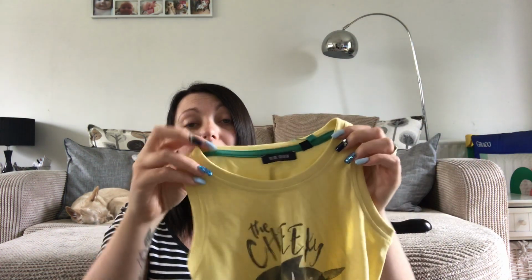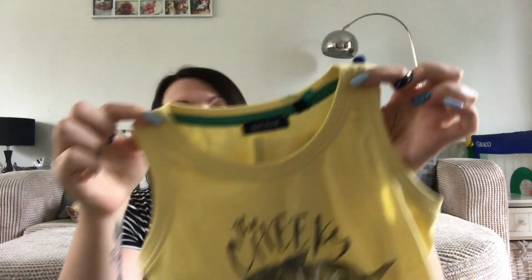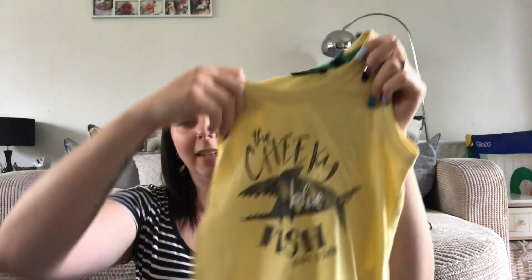And then I picked this up, I think for Jackson. I can't remember what size it was. I think it was for Jackson or Kimmy, either one. Jackson's quite little and Kimmy's quite big, so it'll fit either one of them. It says the cheeky blue fish ready to swim. This was a brand called Blue 7, which I think is actually British Home Store. They had a British Home Store section in there, which I've not seen before, because I haven't been down there for quite a few weeks. This was £7 down to £3.50 and then down to £2.80. So £2.80 for a little top. Perfect price.